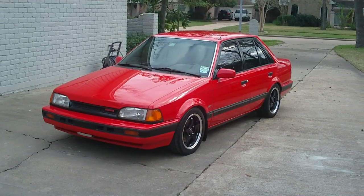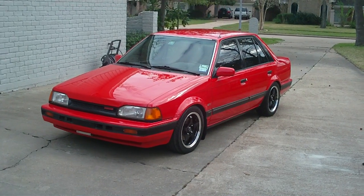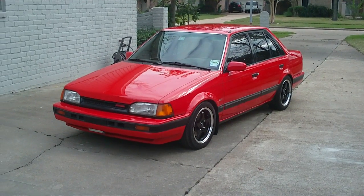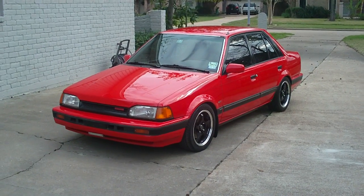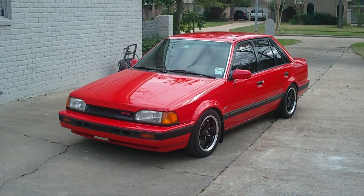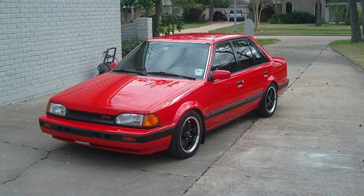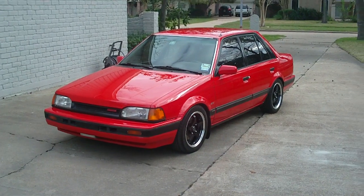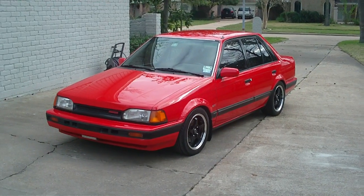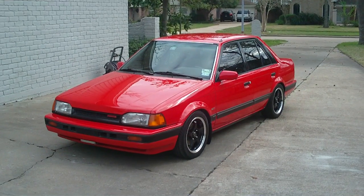January 2012. Happy New Year. I'm recording in HD in Houston, Texas. My 1988 Mazda 323 GT. This is a BF chassis car, one of approximately only 700 cars that was sold in the US in 1 year only, which was 1988. This car is going to be 24 years old, or is 24 years old.